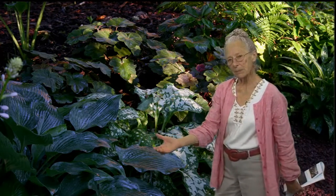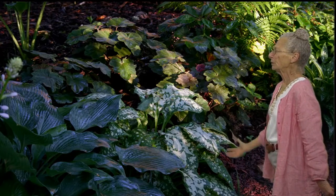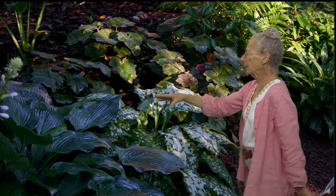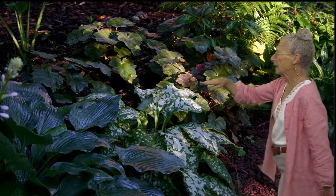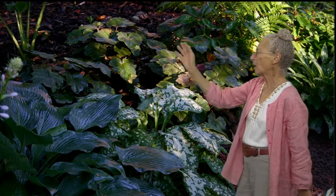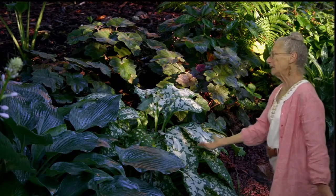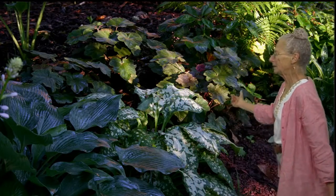A different type of hosta with a beautiful lungwort here, pulmonaria, okay? They call it lungwort because of the pattern on the leaves. And then I've got heuchera and heucherella and fern, slightly different plants, but enough repetition to make all of this work. The next one, please.